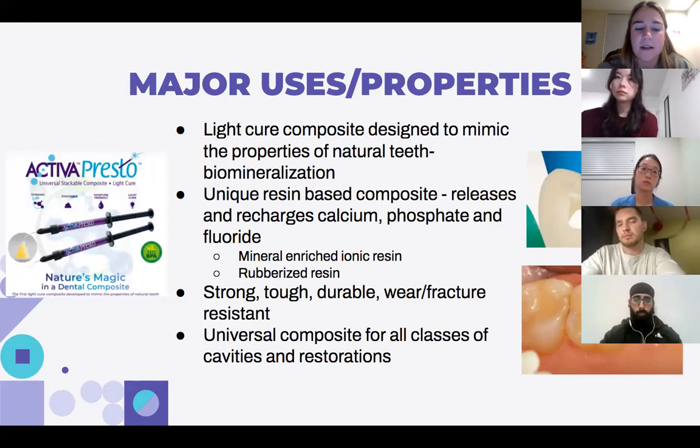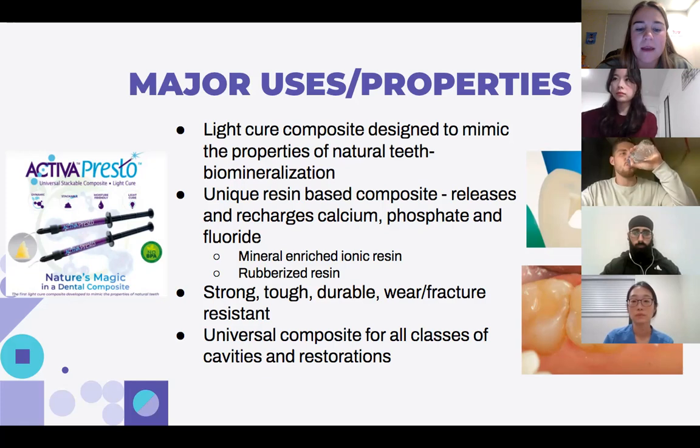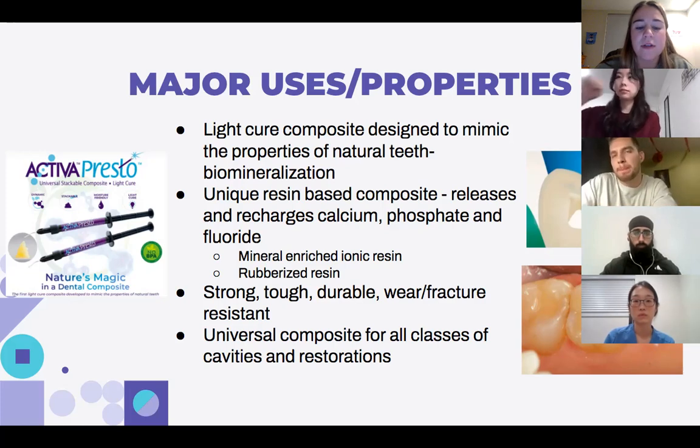Activa Presto is a light cure composite designed to mimic the properties of natural teeth as it supports biomineralization, the natural process which helps regulate the chemistry of the tooth and promotes oral health. The composite contains two unique resins that work together to mimic natural dentition.